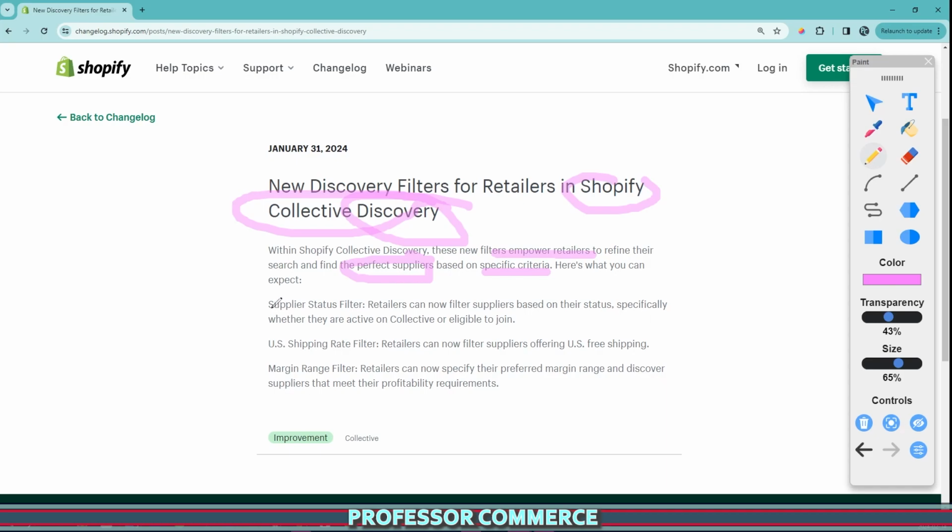And those new filters are the supplier status filter, which says retailers can now filter suppliers based on their status, specifically whether they are active on Collective or eligible to join. The second filter is the US shipping rate filter. It says retailers can now filter suppliers offering US free shipping. And then the third filter is the margin range filter. It says retailers can now specify their preferred margin range and discover suppliers that meet their profitability requirements.